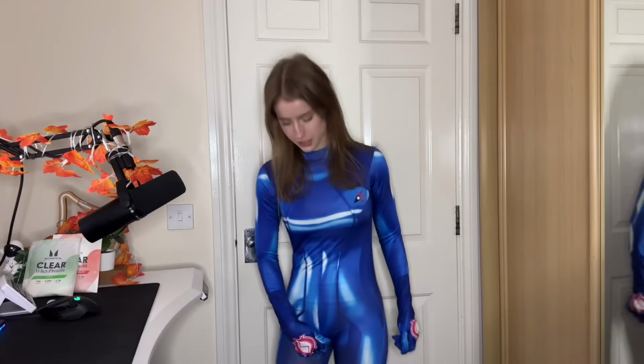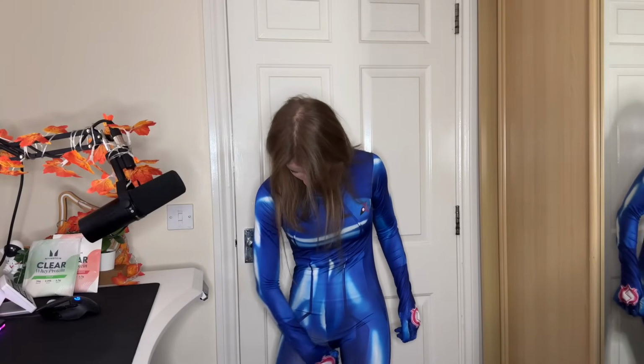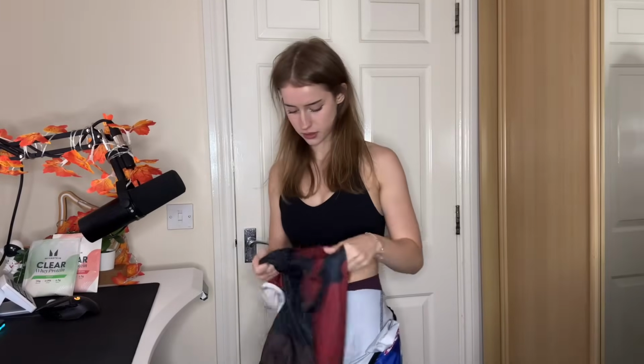Anyway, so it has a zipper for peeing purposes. Obviously, a little bit crooked, so not the biggest fan of that, but very convenient if you need to pee. But not that convenient if you also wear stuff underneath your costume, like I am. No easy access for peeing purposes. What a shame. How unfortunate.